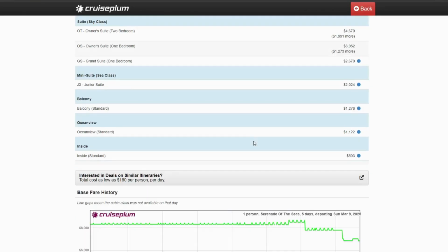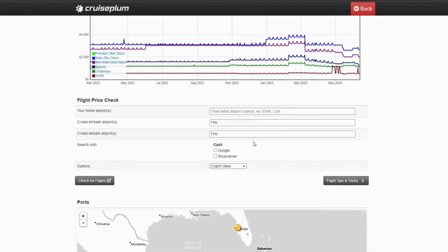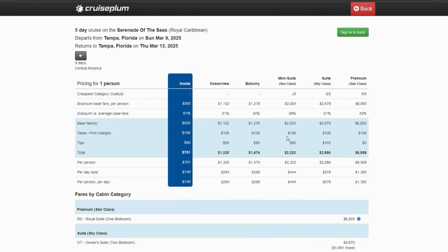Let's see. Yeah, it doesn't really tell you if that includes Wi-Fi or drinks or gratuities or any onboard credit. So, but it is a good place to start. It's a good place to start.